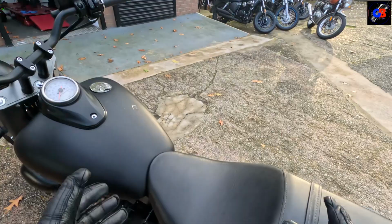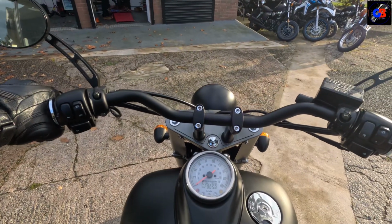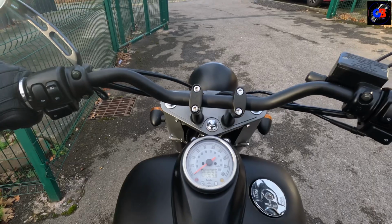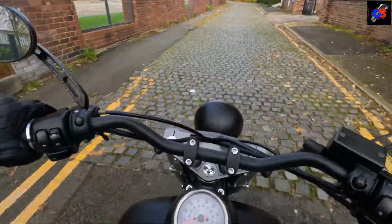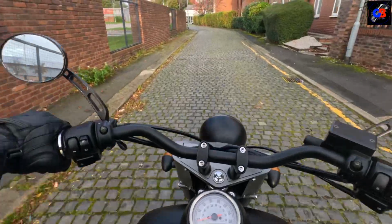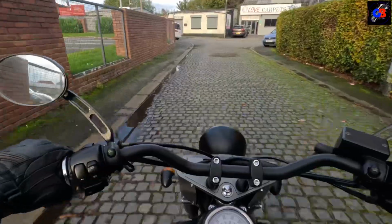Gloves are on, I mean business. Gentle rumble when you start the engine, but absolutely no vibration through the seat. It still feels like a big bike, but it feels light as well. Nice and easy, nice slow speed maneuvering. Cobble test. Ooh, what a really nice sitting position this is. Wow, quite impressed. Nice and comfortable position.